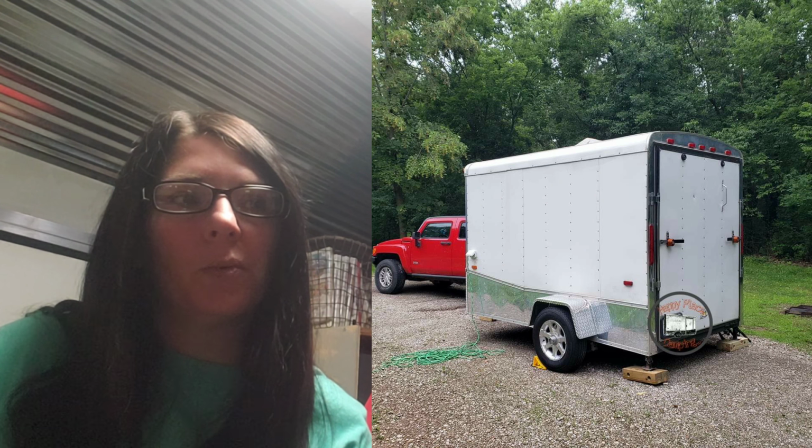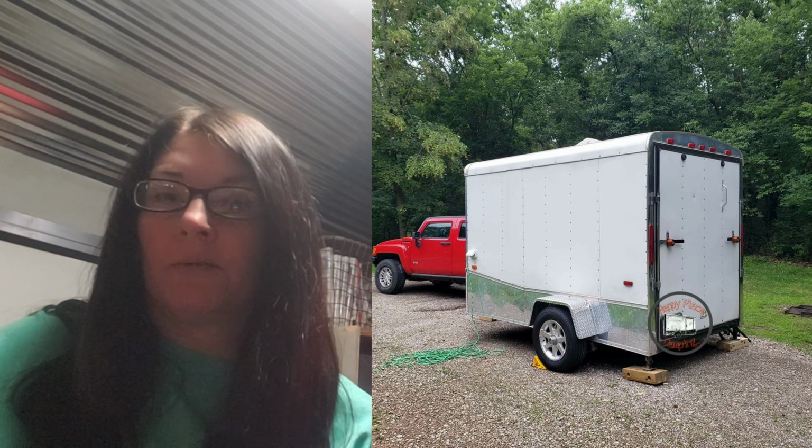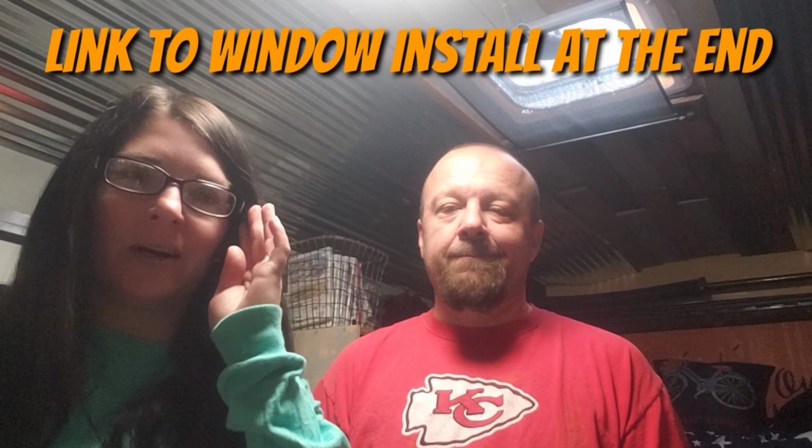So when we first got this and were building it out, and I'll flash a picture up here, we went on 2 camp trips, I think, and we didn't have windows. So the big thing about the windows is you have to cut your trailer to put in a window.